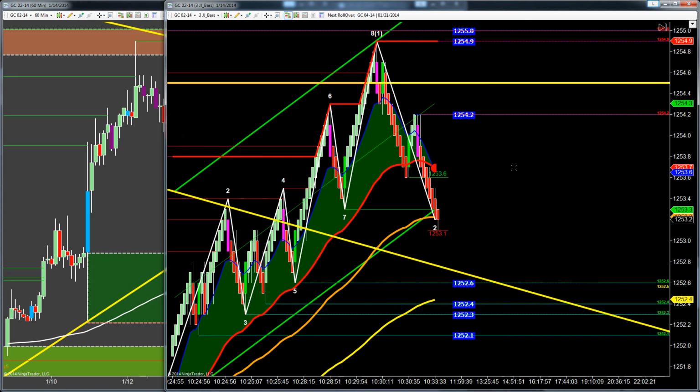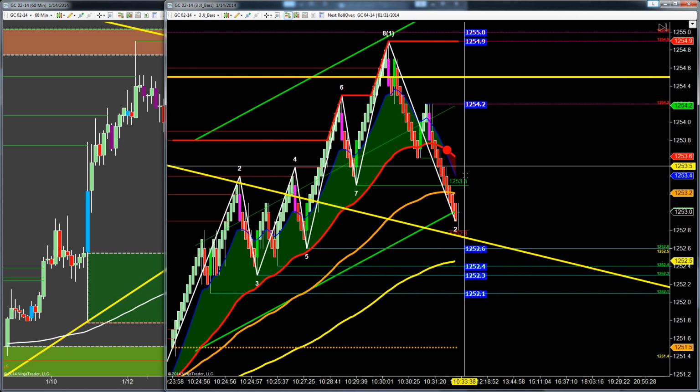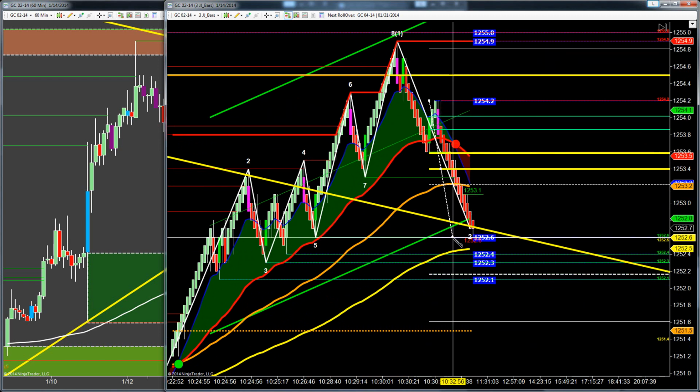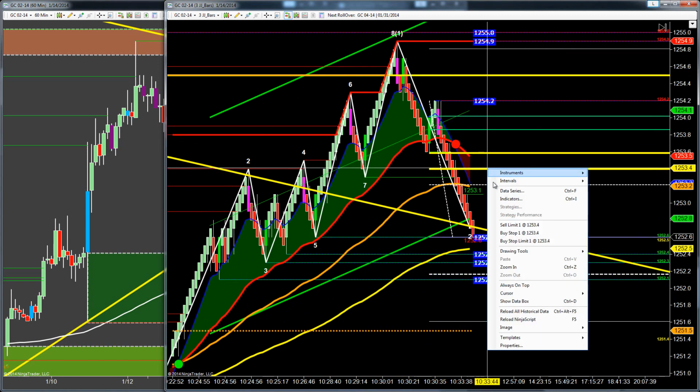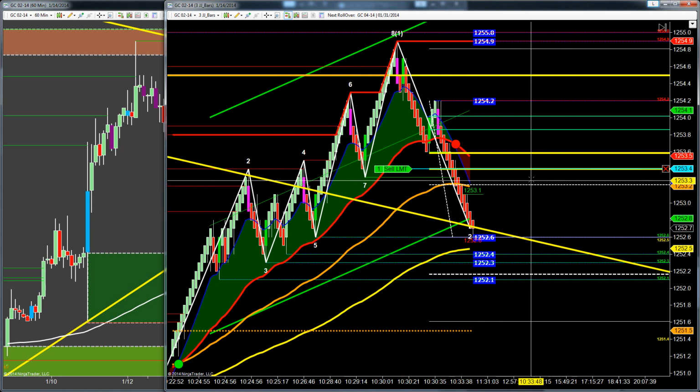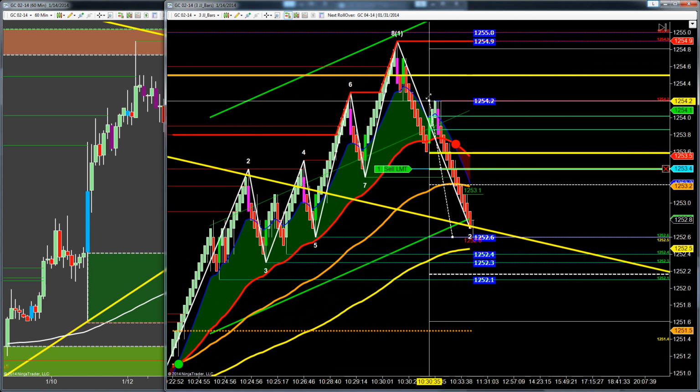So let's flip over to our entry chart here. And now we have a 1, 2, 3 reversal, so that's exactly what we want to see, and the sellers are coming in very, very strong. So what I want to do is get ready here and place my limit order to sell. I'm going to be looking at selling at 1253.4.